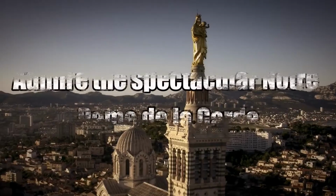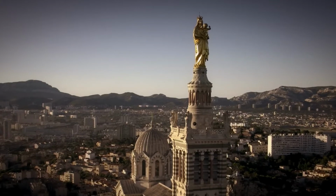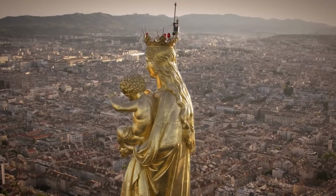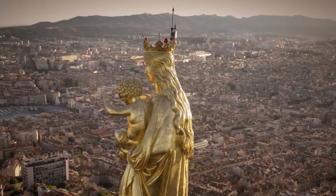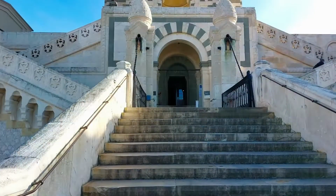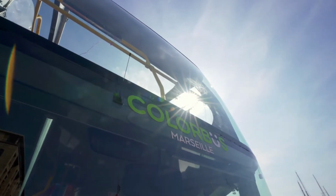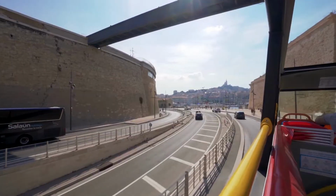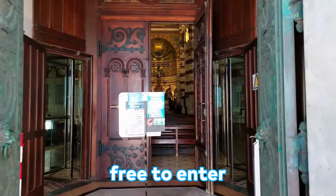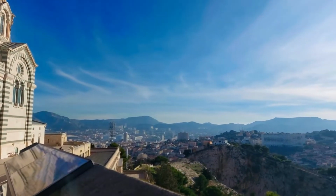Number 10. Admire the spectacular Notre-Dame de la Garde. This church, located on a hill overlooking the city and the sea, is one of Marseille's most iconic landmarks. It is best accessed by bus, as walking there requires a strenuous climb to the top, and there are buses that leave every 20 minutes or so from the Vieux Port and take you right up to the church's doors. It is free to enter, and the mosaic interior, as well as the stunning views of the city, are breathtaking.